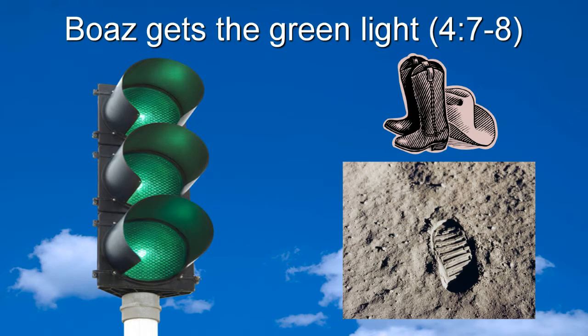Well, verses 7 and 8, this gives a green light to Boaz. How do you like that traffic light? In verses 7 and 8, now this was the custom in former times in Israel concerning redeeming and exchanging. To confirm anything, one man took off his sandal and gave it to the other, and this was confirmation in Israel. Therefore the close relative said to Boaz, buy it for yourself, and he took off his sandal.